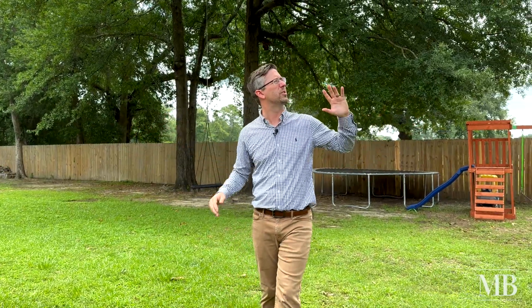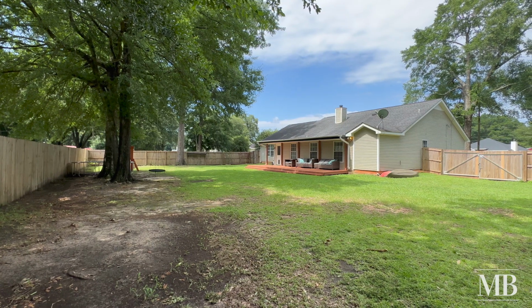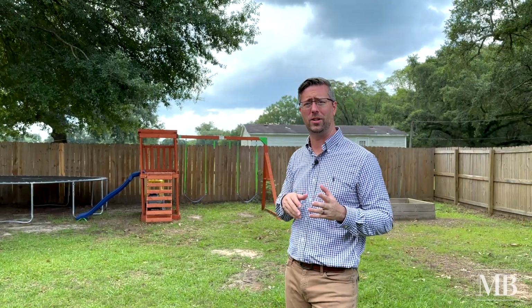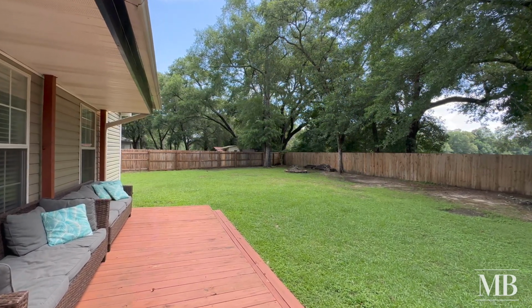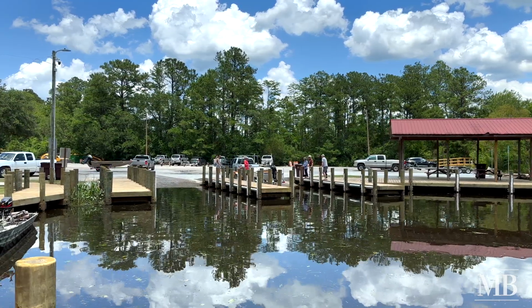Fully fenced. We've got some beautiful mature oak trees, and it looks out over the fence on kind of a farming area. So you really don't have a whole lot of neighbors that are right on top of you or looking into your backyard. There's a lot of privacy back here. A great space. I could easily see you building a little bonfire in the burn pile over there, or bringing your canoe or boat back into the yard from a day out fishing. A nice backyard that I think you'll enjoy.